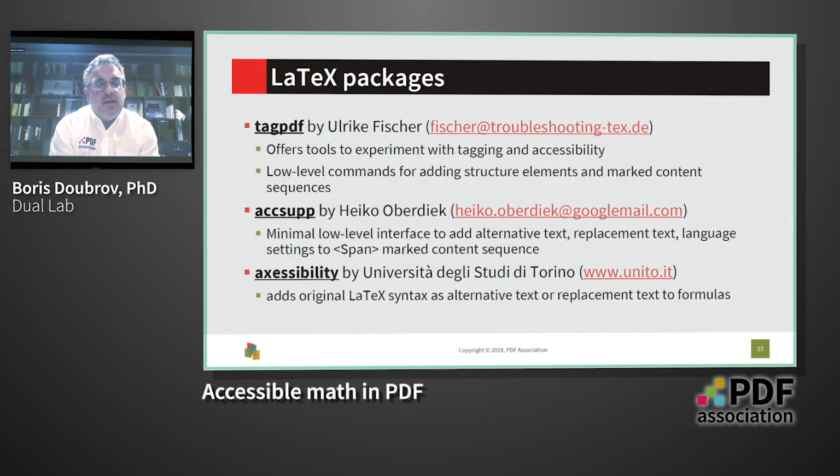So it's an experimental tool with tagging and accessibility, but it just adds low-level commands to add structure elements and marked content sequences. So if somebody wants to turn a LaTeX document into a proper tagged PDF using this package, he or she would need to go through all the document and manually mark all the structure elements.